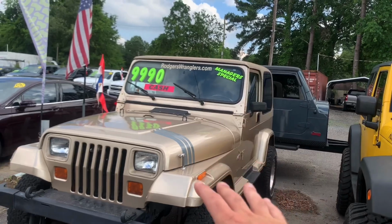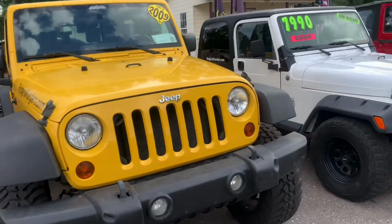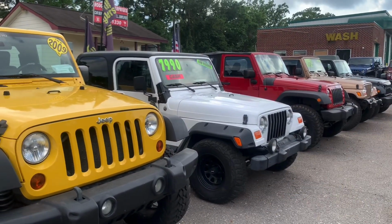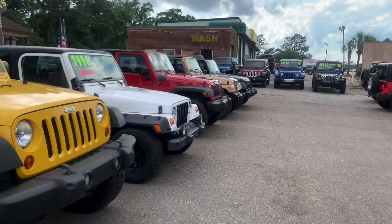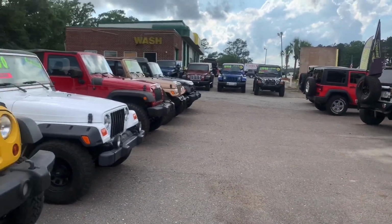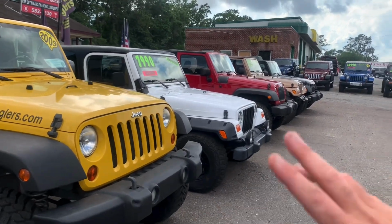If you're looking to do in-house financing, you got to be a resident of South Carolina. That means that's a no credit check loan on a Jeep. Cash down, driver's license, insurance, you're rolling, okay? To do that no credit check loan process, you got to be a resident of South Carolina. So pay attention to that. If you live in North Carolina, Florida, Georgia, or wherever you're at, you need to come in with a certified check from your bank or cash money if you want to take a Jeep back home with you.